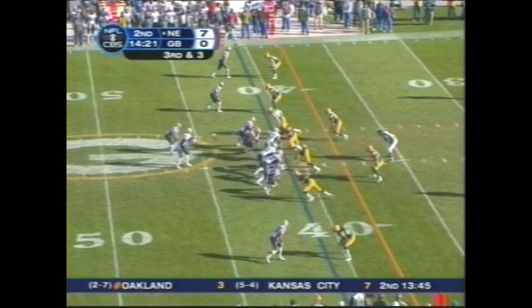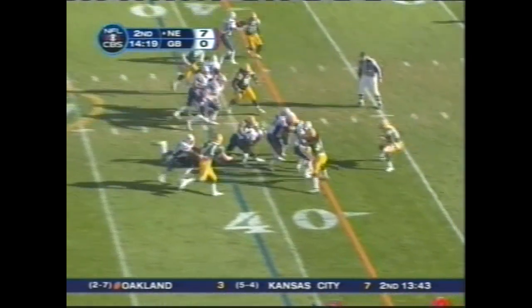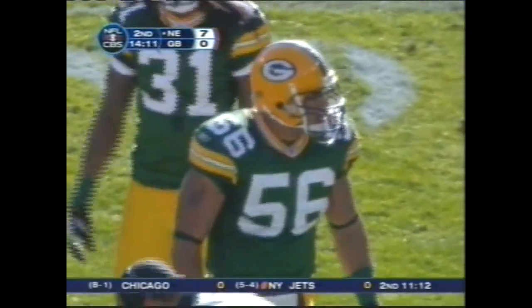3rd and 3. Brady needs the 38. The give is to Faulk. Kevin Faulk very close to a first down. Nick Barnett with the tackle. Let's see where they spot this.